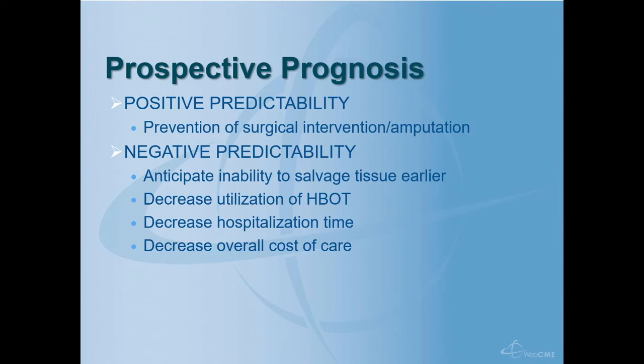So this is early data, and I apologize I don't have what Dr. Tettelbach showed you, 50,000 cases. This is just a small snapshot of our clinical practice, but I really believe this is very thought-provoking, and I think it's going to lead us in the direction of some prospective prognosis, on the positive predictability side, saying, listen, I'm sorry, there's really not much we can do. You really should get that amputation done early. Or, on the other hand, hey, listen, I think we got a shot here. Let's push forward.